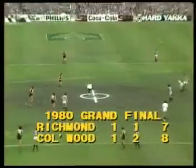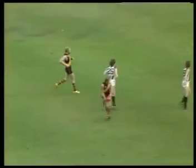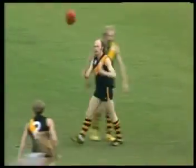8 minutes gone in the first quarter. 7 plays 8 in the grand final. Knocked down by Lee. Past Jess, here's Byrne for Collingwood. Bartlett trying to go through, got pushed over in the back, and a free kick to Kevin Bartlett. And applauding the umpire for such.